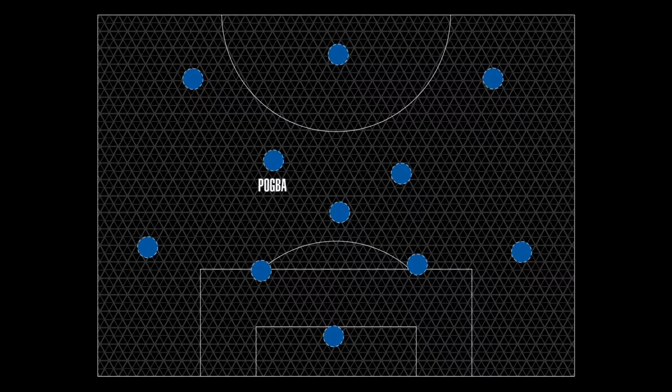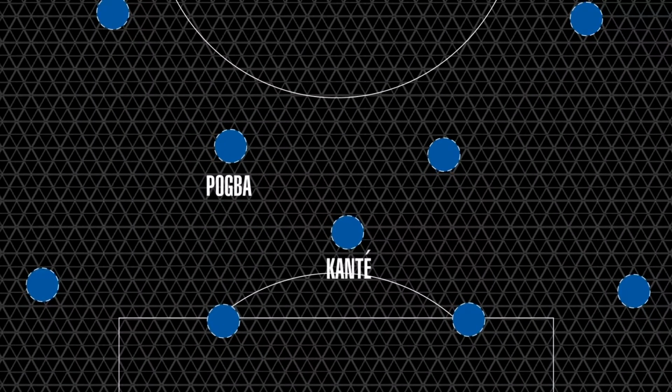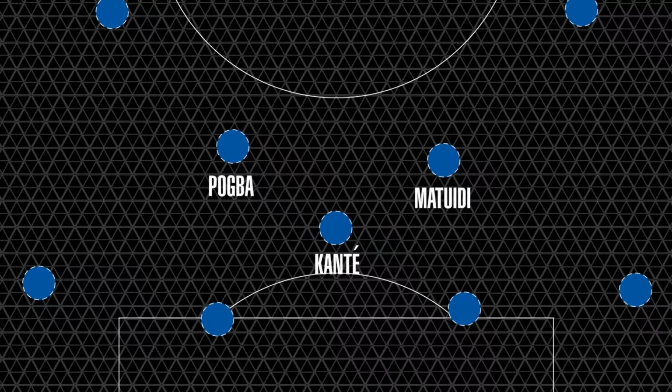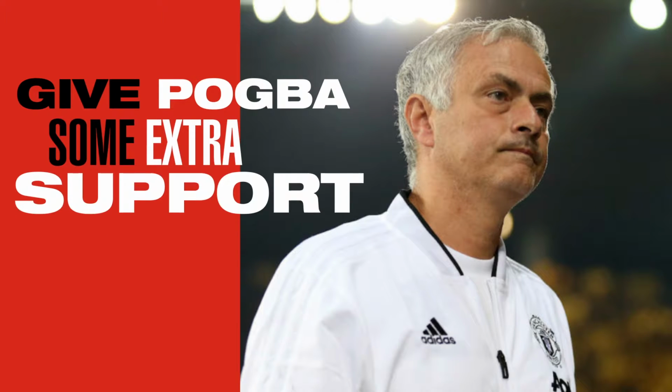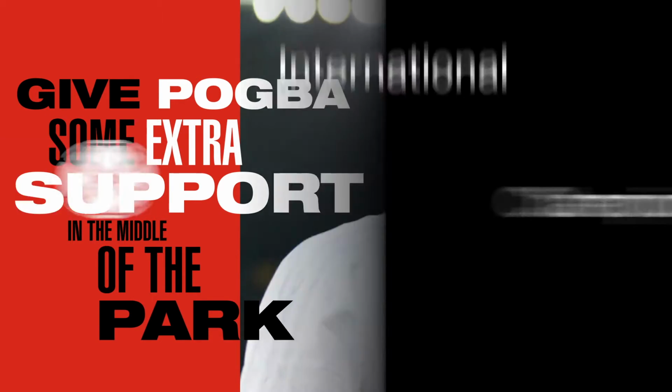Once again, Pogba found himself on the left side of a midfield three, with Kante able to cover behind him and Matuidi beside him. If José Mourinho wants to get the best out of his record signing, then giving him extra support in the middle of the park will be a good place to start.